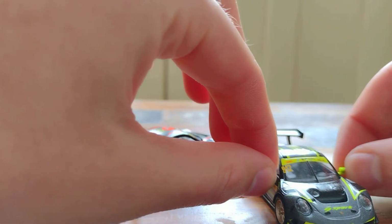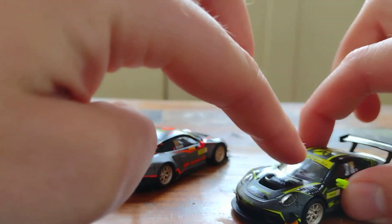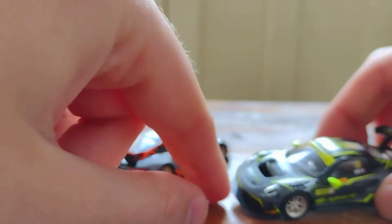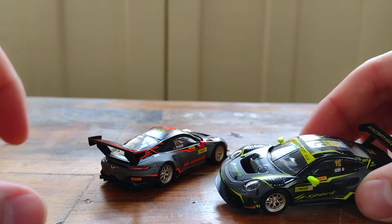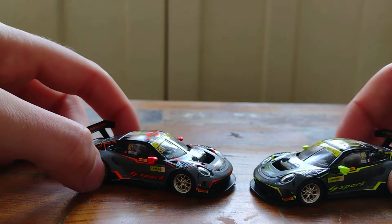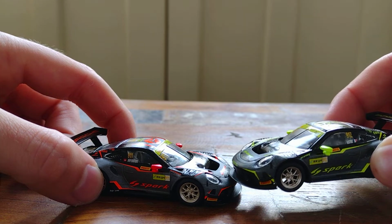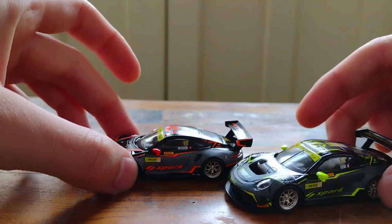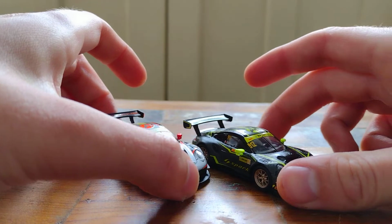The mirrors are solid items. They're a plastic material, so they would snap off quite easily, and the window wiper is cast into the glass. With Sparky, they use sort of decal work, so you can see that this is slightly raised on the front where the Spark logo is, which isn't so great. You can definitely see the change in material there. Something a little bit more see-through or a bit more delicate, I think, perhaps. But overall, for the price point, Sparky are really good models.